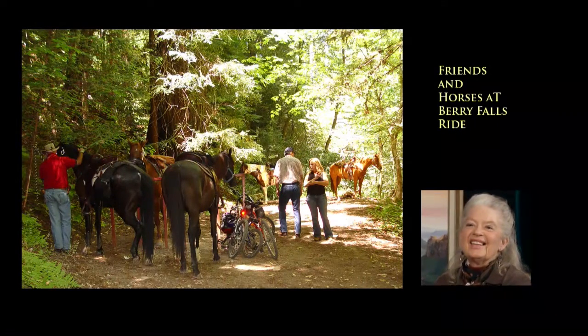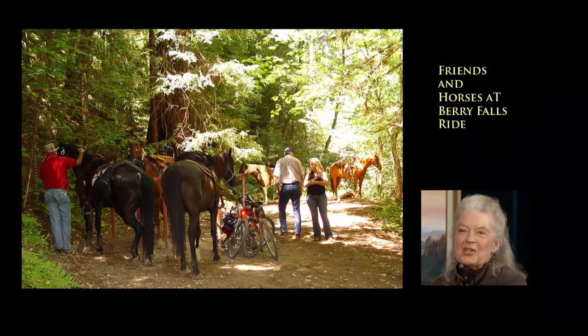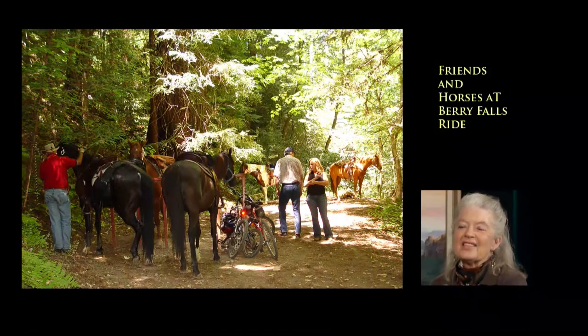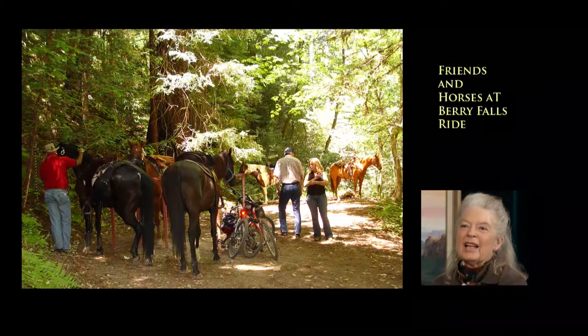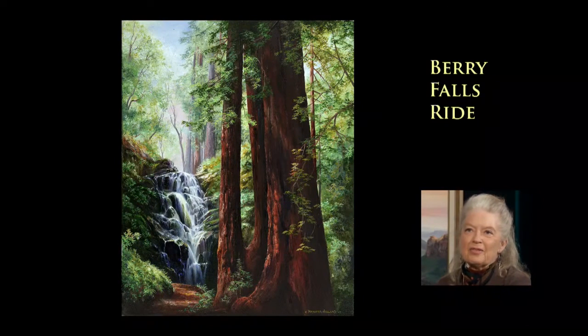Oh, this is where my art comes from. Me and my friends get on our horses and ride out into the woods and have a wonderful day, and what can I do but want to share it? This is the actual light from a photograph. This is me and my horse gang at Berry Falls in Big Basin, and this is where my paintings come from. This is Berry Falls. This is the painting that came from that ride.